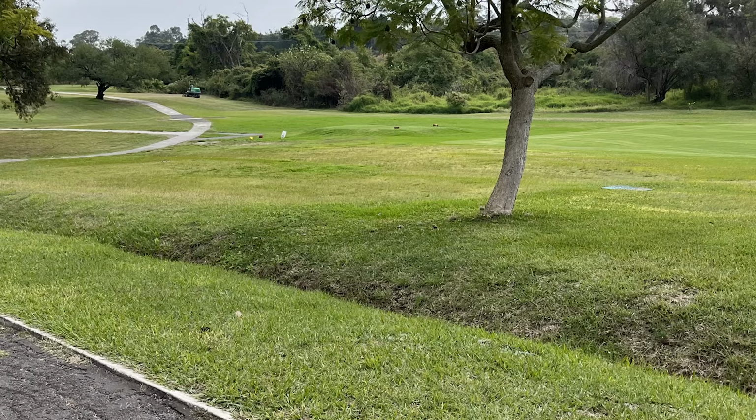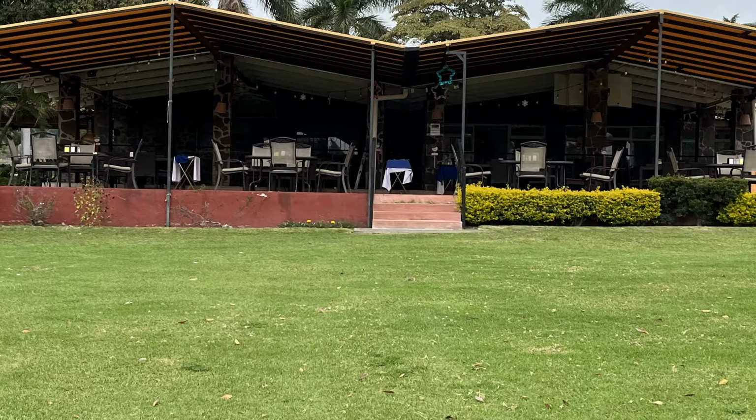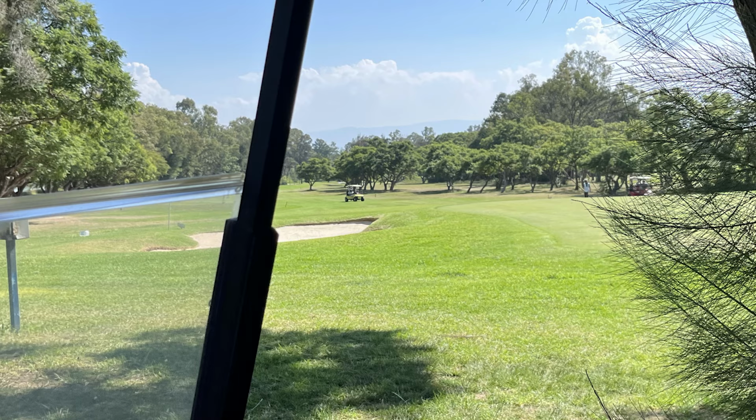Today I am in Chapala and I am at the country club, staying here at the golf course. Take a look. In fact, I've been here for over 2 months. I have absolutely loved my time here, and so I want to take you on a quick tour before I head to my next destination.